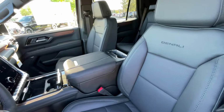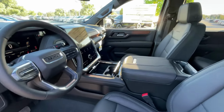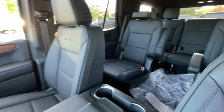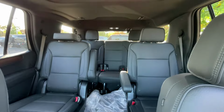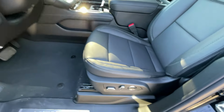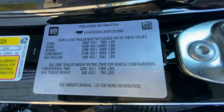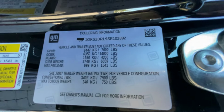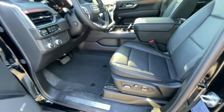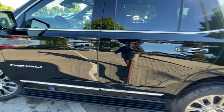So a lot of this stuff carried over from the outgoing model, but the thing about the Yukon is there were so many updates throughout the lifespan of the 21 model year till 2024. So it really wasn't much to be done here other than the styling of the inside and outside. Conventional trailer, 7,500 pounds if you ever want to tow there. But I have that seat up front adjusted for someone of my size, being 6'3" with longer legs.